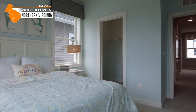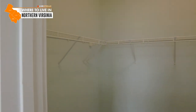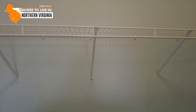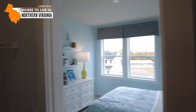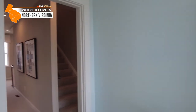And then one thing I like about what DRB has done with this model is they have really done a great job with the closet space for your guest bedrooms. Look at this. This is another walk-in closet. Now this walk-in closet is larger than the other one, but it's still a great size, right? Look at the size of this. This closet is going to promote some bad shopping habits.